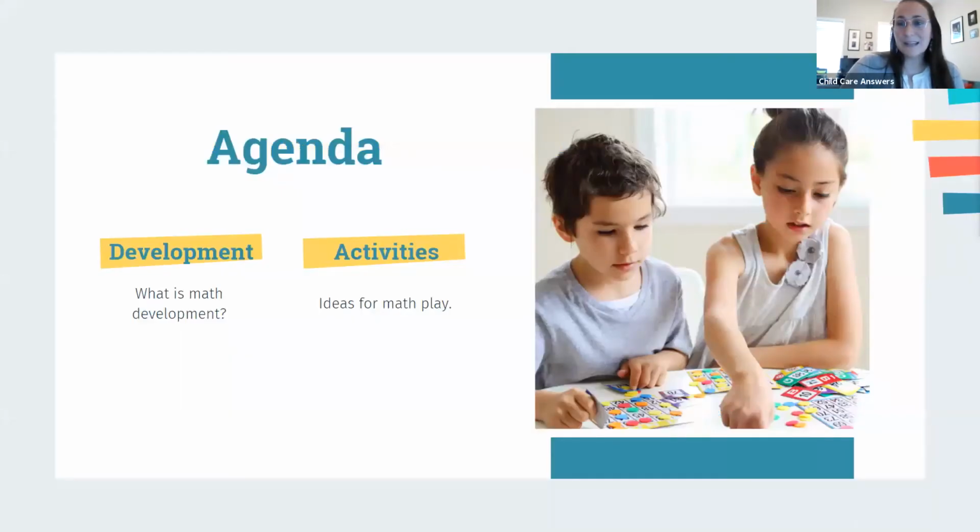All right, so today we're going to talk about what math development is, go a little bit into some of those kindergarten readiness topics, and then dive really deeply into ideas that we can have for playing with math at home.